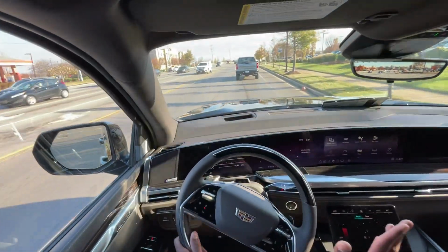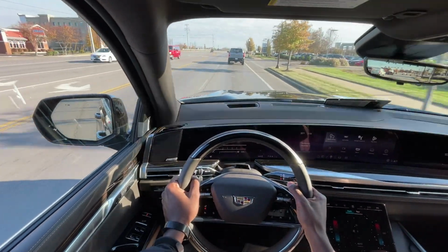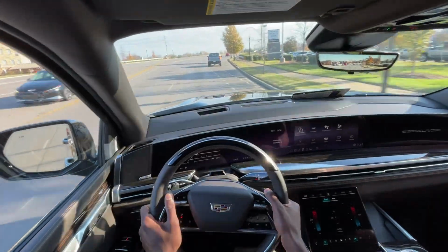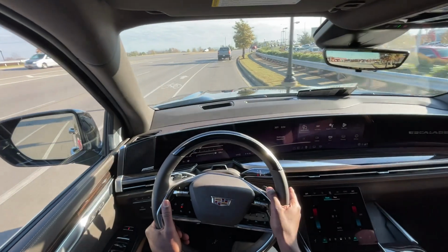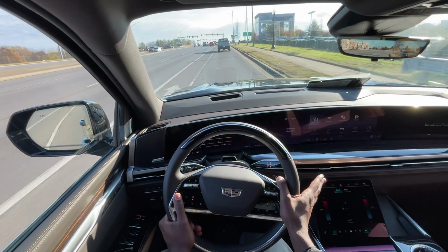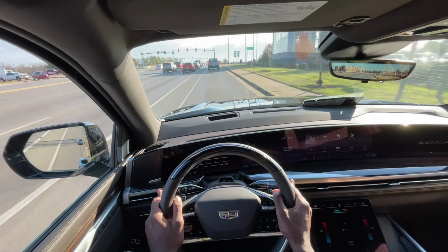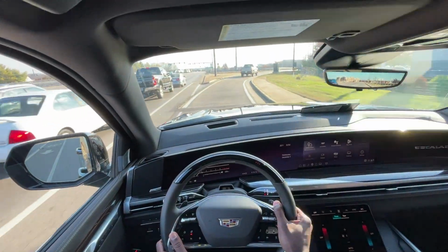Now with this one having the bigger length as opposed to just the regular Escalade, still pretty easy to maneuver. I don't feel like I'm driving a big truck or anything like that. But the space in here, and I said this in the walk around portion, it's just fantastic. You have someone like myself, 6'3" with longer legs, that can fit in all three rows. And then you have tons of storage behind the third row for your luggage or whatever.